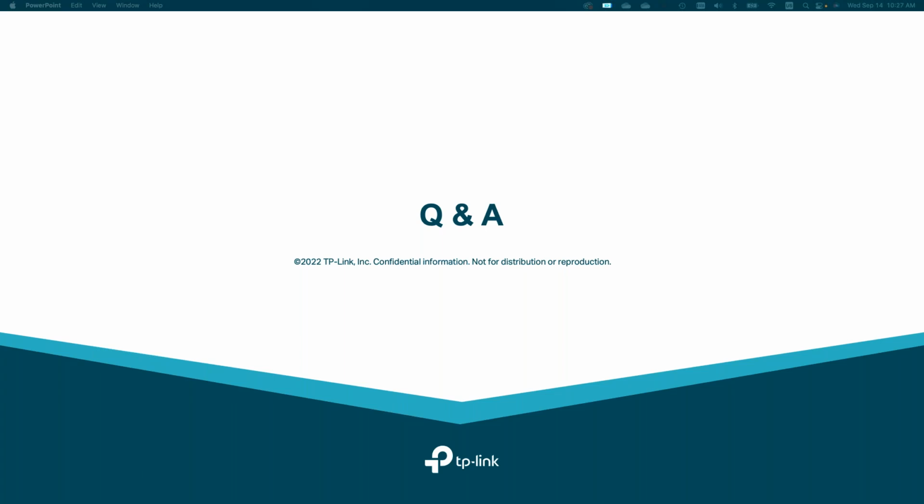First one here. Are all the switches smart switches with cloud management? Yeah. All the Omada SDN switches can work with the cloud management, and they can work in standalone mode. You can choose either way.